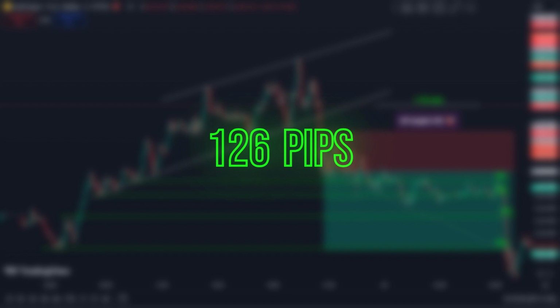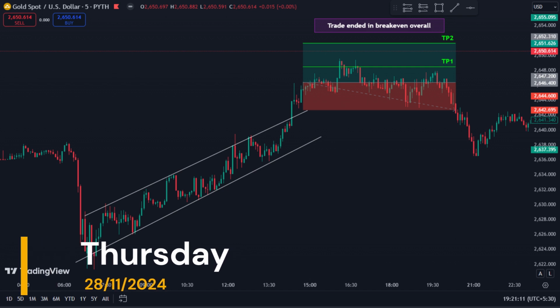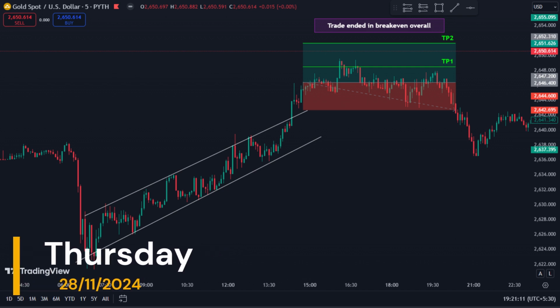It was a test of patience with a long consolidation phase, but staying disciplined and trusting the setup really paid off in the end. Let's move on to Thursday. On this day, I took only one trade.